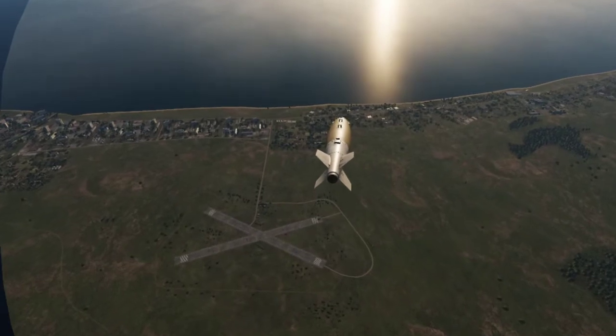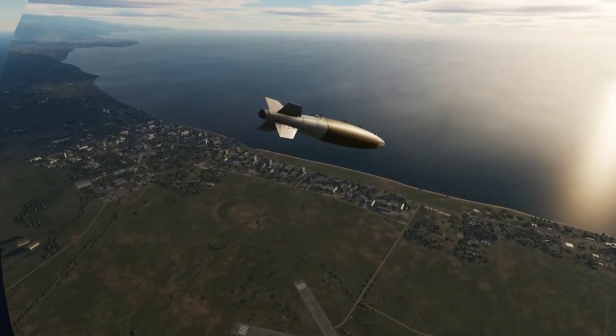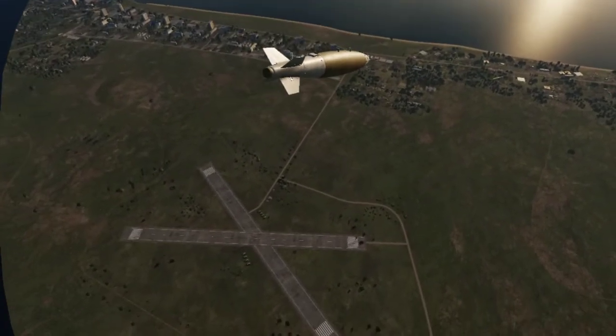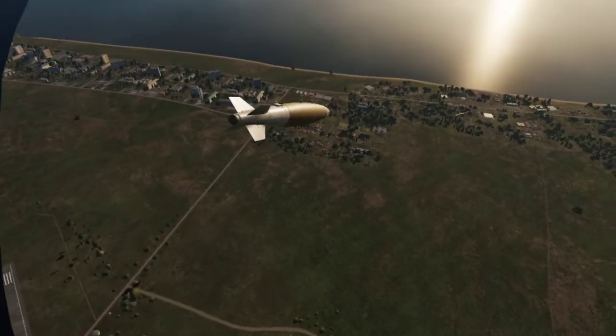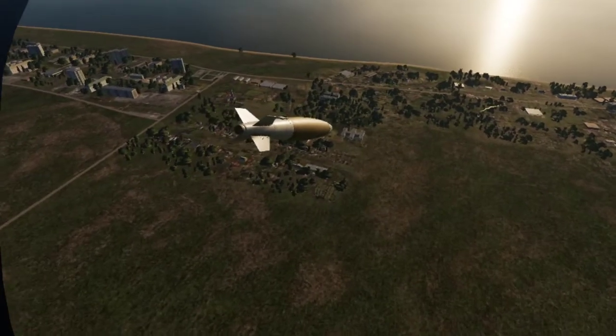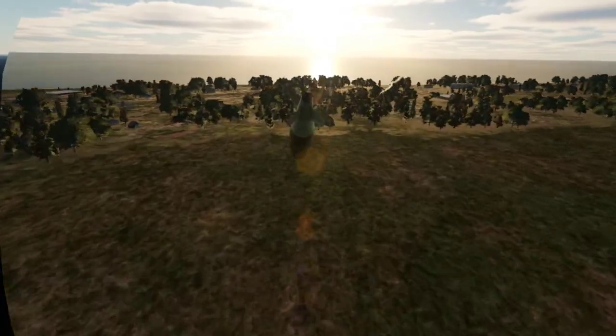How far away did he release that initially? About 6 miles. Six? Oh, is that too far? God, no. That should be a hit. Yeah. Oh my god. Did you designate the point? Was it in TOO mode? Yeah, oh yeah. Okay, just because that's about where the waypoint. Oh yeah. Mode TOO.